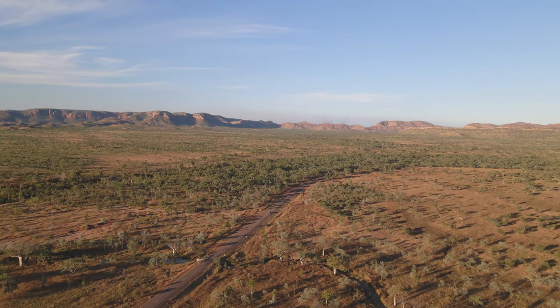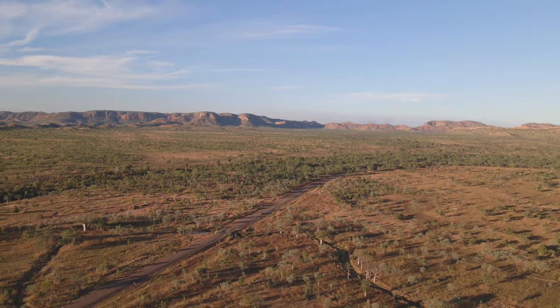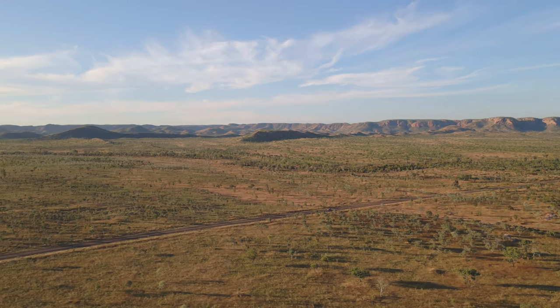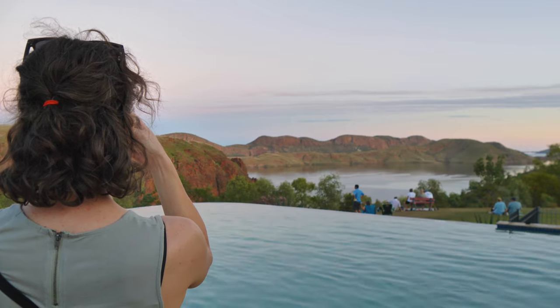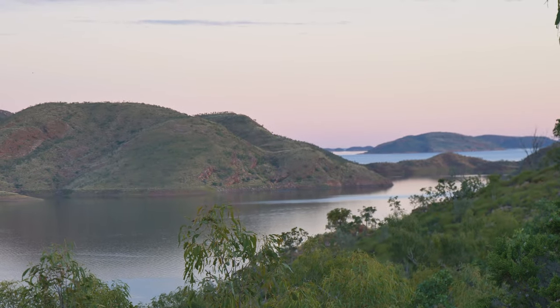We sent our Jimny to Kununurra 2 weeks before flying to the Northern Territory. After collecting it in Kununurra, we stocked up on supplies and headed to our first destination. The finest infinity pool overlooks one of the largest lakes in Australia. The jewel of the Kimberleys, Lake Argyle.